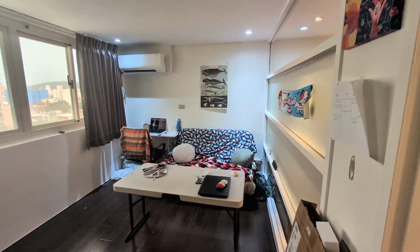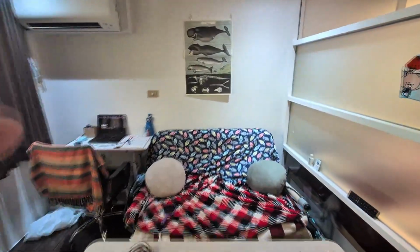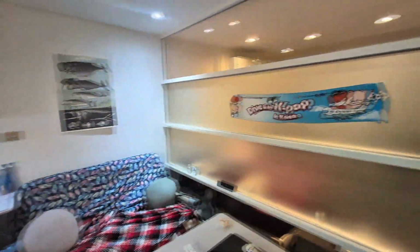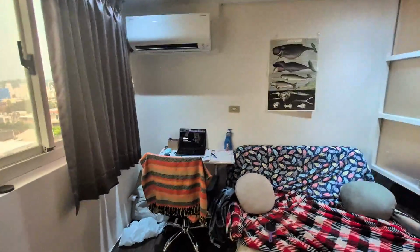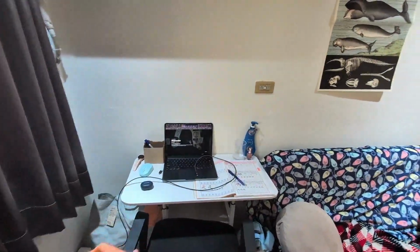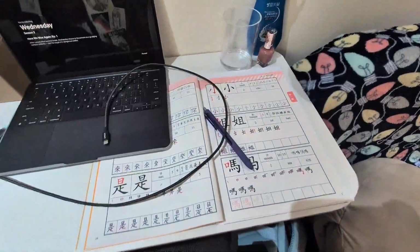And now here is the little living area. We've added some decor, so nice couch that also folds out into a bed, which would be great. My decorations, Charlie's decorations, amazing AC unit. I just built this table to be my little desk. There's my Chinese homework.